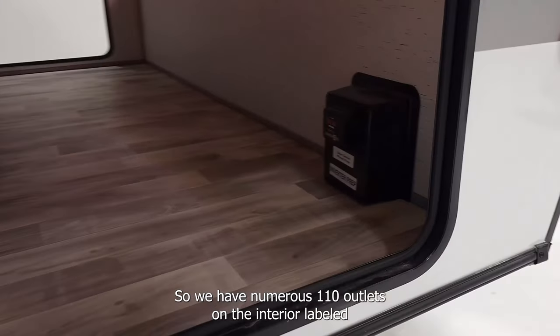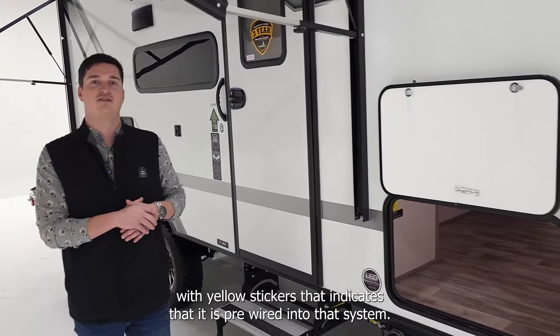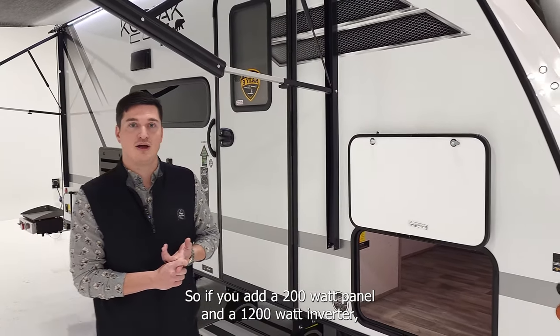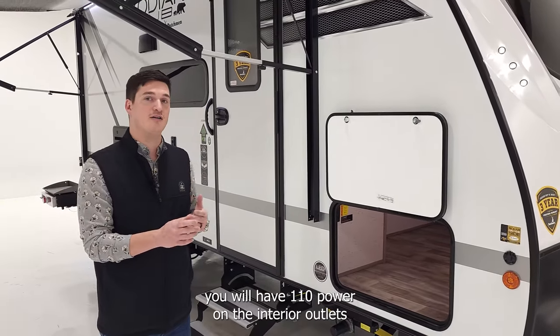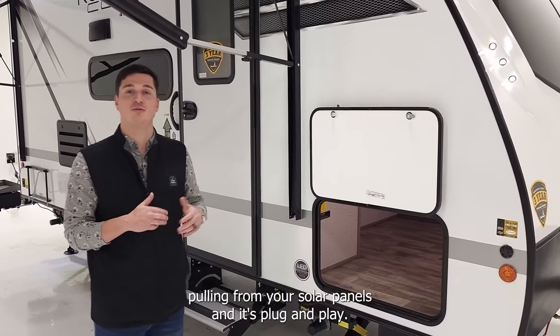We have numerous 110 outlets on the interior labeled with yellow stickers. That indicates that it is pre-wired into that system. So if you add a 200 watt panel and a 1200 watt inverter, you will have 110 power on the interior outlets pulling from your solar panels, and it's plug and play.